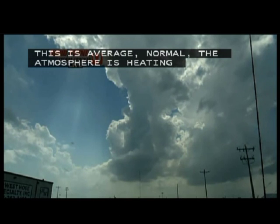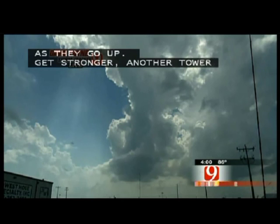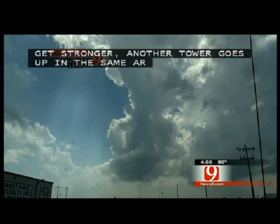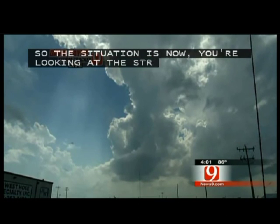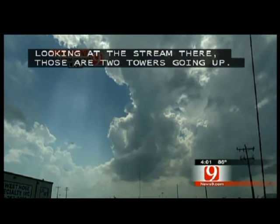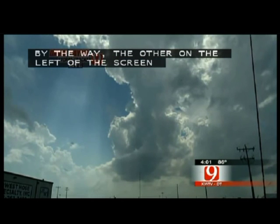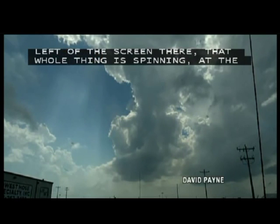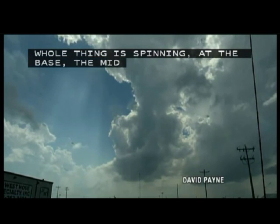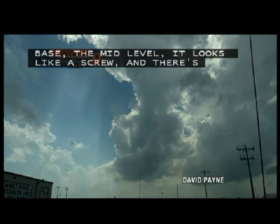So the situation is now, you're looking at our stream there. Those are two towers going up. By the way, that one tower on the left of our stream, if you look at it here, that whole thing is actually spinning. It's got the base at the mid-levels. You can watch, it looks like a screw just turning in the atmosphere there. It is turning from left to right. So there is a lot of spin in the atmosphere today. That's why we're going to have supercells and the threat, obviously, for tornadoes. But that storm there, again, going up. It's not going up like a house on fire, but it is going up.